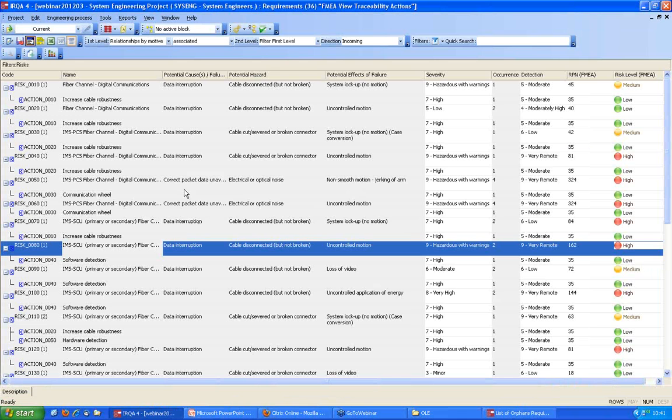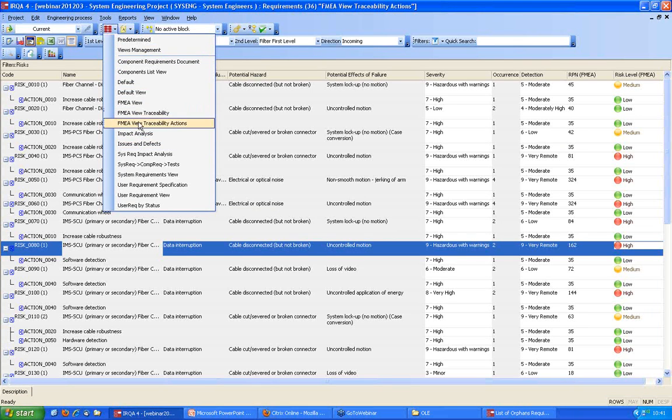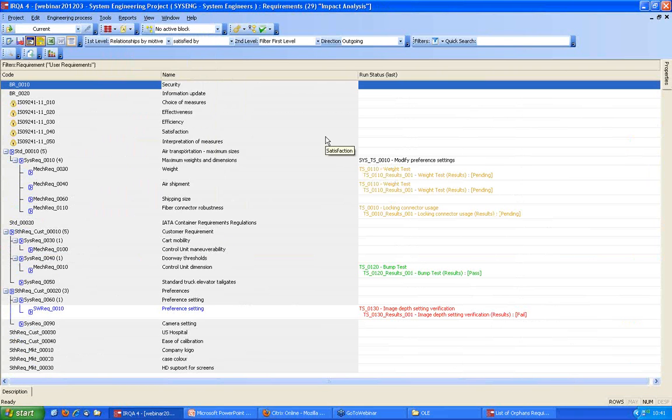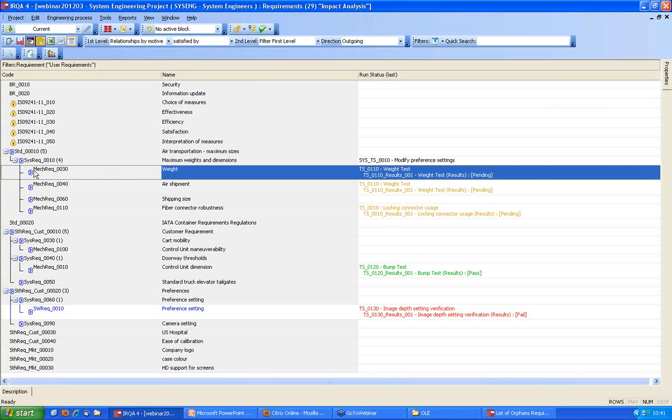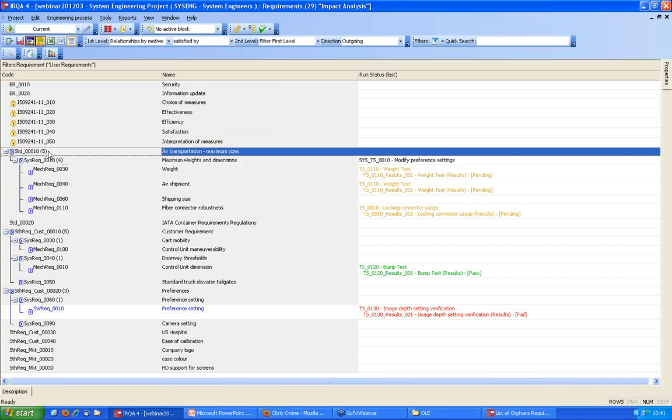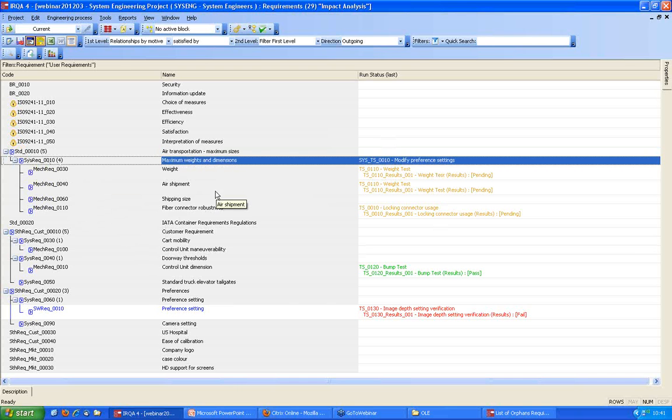Maybe the last thing I want to show you before we start answering questions is a full impact analysis view, where I'm looking at all the levels of requirements, starting from my user requirements down to the system requirements and the component requirements. So here you can see that I can look at as many levels as I have in my tool and have a full view. Basically, we know that if we're changing the standard, then we're going to impact all these tests, all these component requirements, and these test requirements.